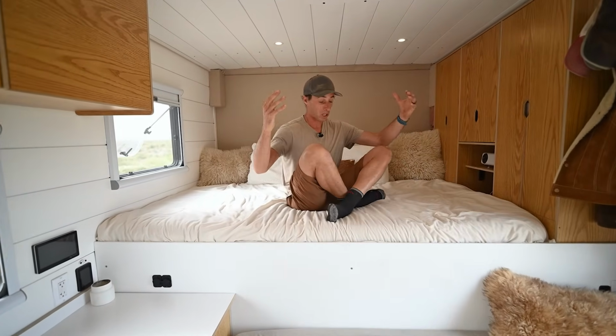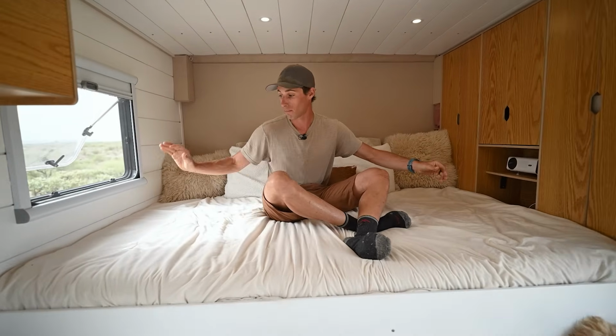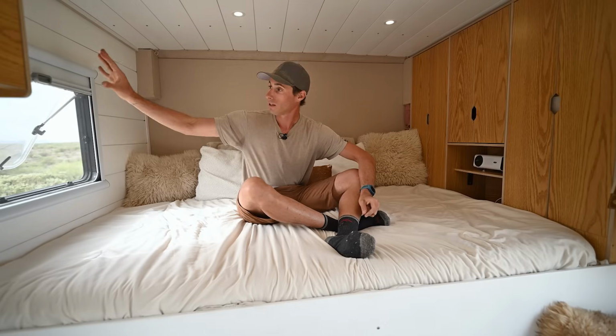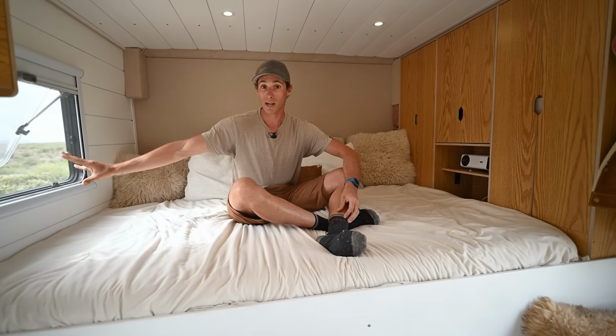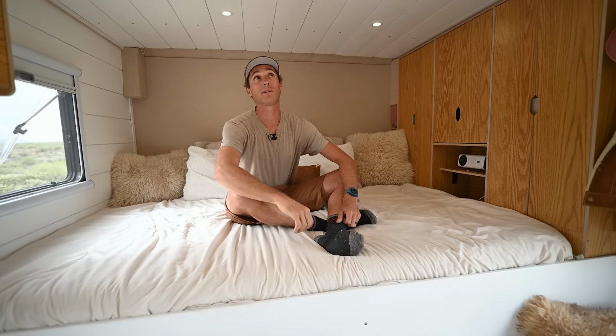And this is a queen size bed that is east to west. We sleep on either end depending if the truck's flat or off kilter. Gotta have a window right here for ventilation on those warm-ish nights. But on the hot nights, we actually have a roof-mounted AC right here.